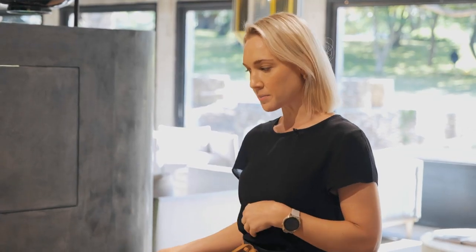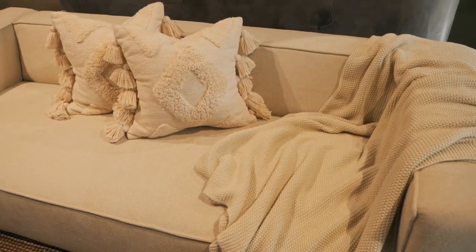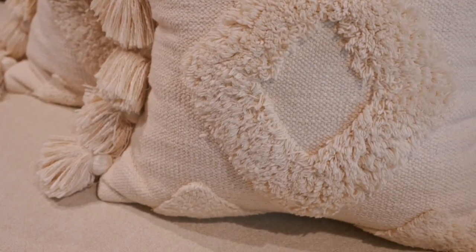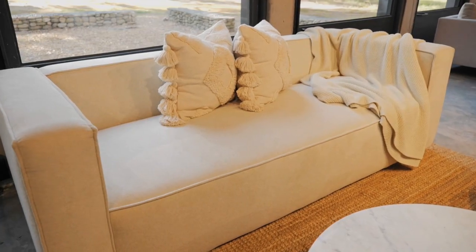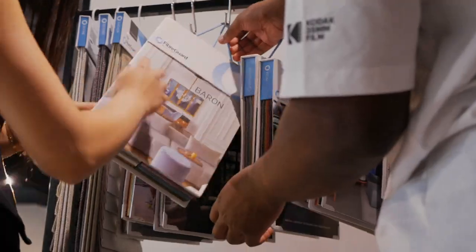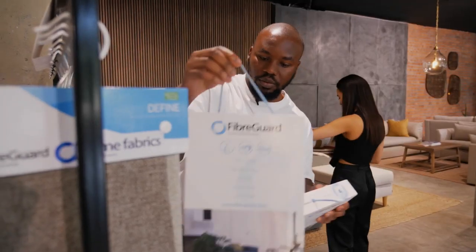Is this the Fiberguard range? Yes, so this is one of the Home Fabrics Fiberguard options, and as you can see, this is quite a light sofa, but the Fiberguard allows you to make lighter selections without the worry of messes or stains or spills or dirt. You are then able to clean it and keep it in pristine condition. All of this is amazing. We love the color. But do you have any other color swatches that we can maybe look at? Absolutely. We have quite a wide range of Fiberguard options available. Please feel free to browse our selection. Have fun. Thank you.